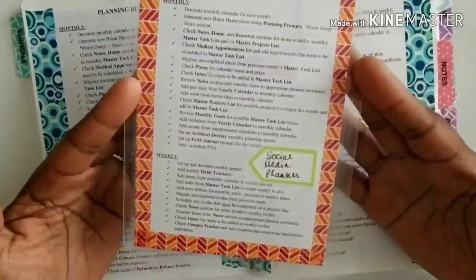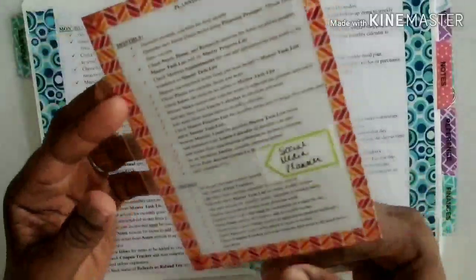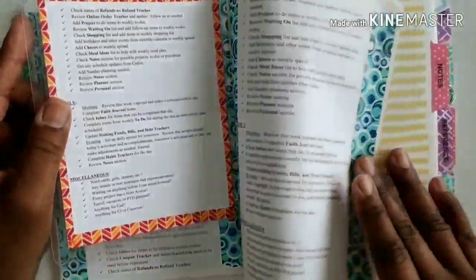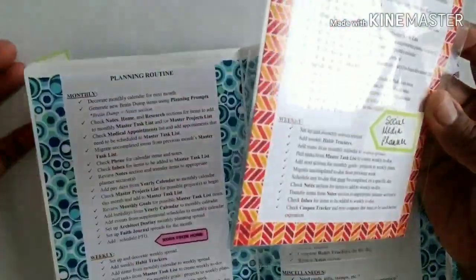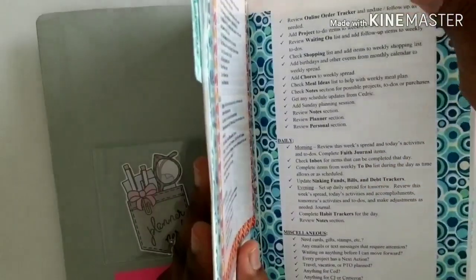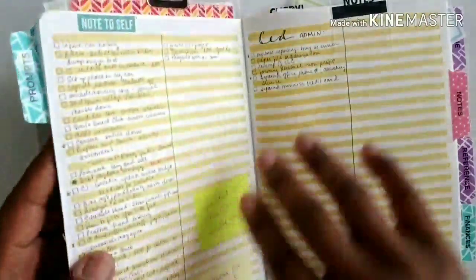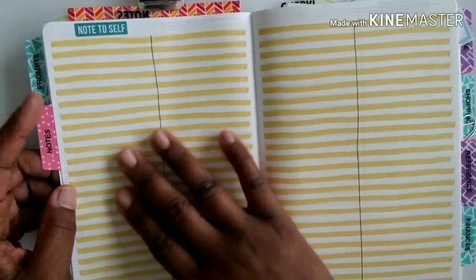And then I also have this miniature copy that I have taped together front and back with some washi tape and laminated. And I just have a little clip on it. And I just stick it right here in my planner like that. When I get ready to plan, I just pull it out and I use it, and you probably see me do that in my videos. So this is my planning routine. So all of these things together are my planning prompts that I use to help me and to refer to when I'm planning.